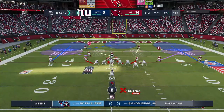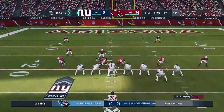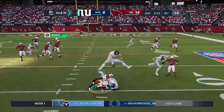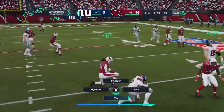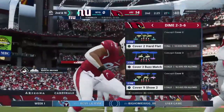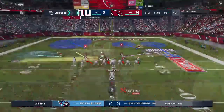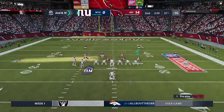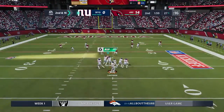First trip to the red zone for the Giants. 1st and 10 right at the 20. Now a toss right to Barkley. And they take him down, losing yardage back at the 27. And he lost 6 there on the 1st down play. Thompson brought down back at the 27. 2nd and long.